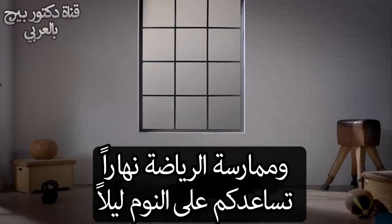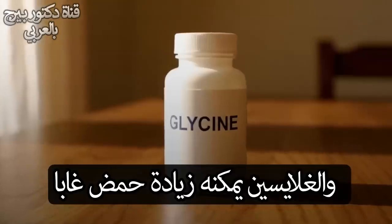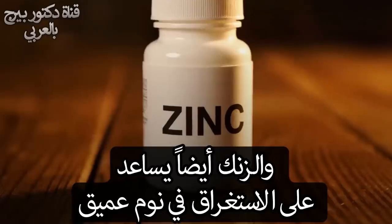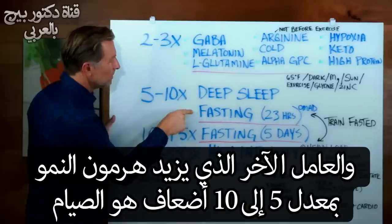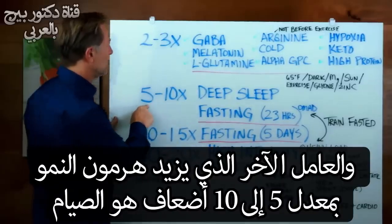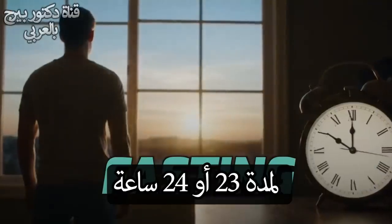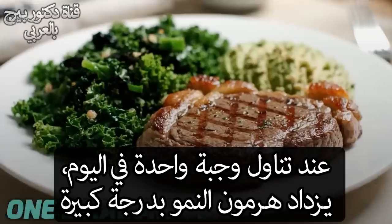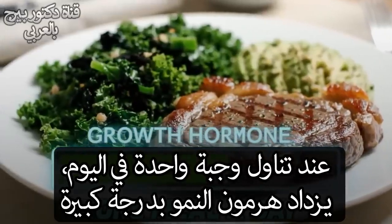Exercise during the day will help you sleep at night. Glycine can increase GABA and helps you drift off into a wonderful sleep. Zinc can also help deep delta wave sleep. Okay, the other thing that can increase growth hormone by 5 to 10 times is fasting for like 23 or 24 hours. So when you're doing one meal a day, you are increasing growth hormone significantly.